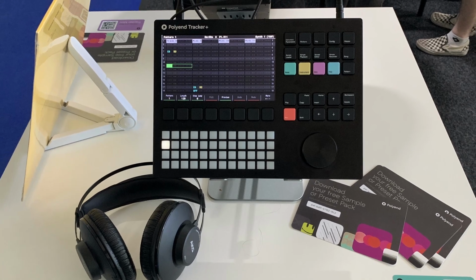Honestly, the Tracker Plus can do so much. It builds on what the Tracker already had, adds in synth engines, separates out the audio and MIDI into more tracks, which is really cool to see. Honestly, it's just a great piece of kit. And so is the Tracker Mini, which I finally got to look at as well at the event.